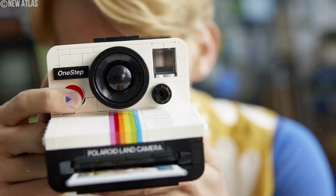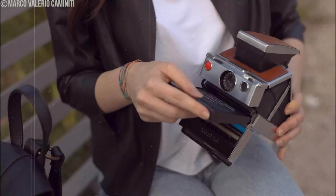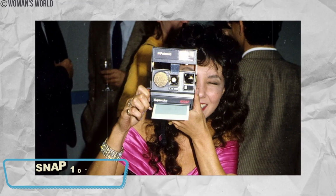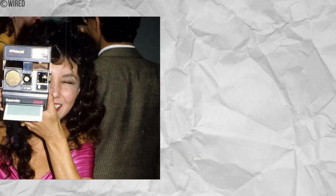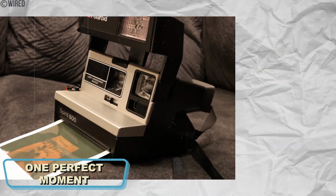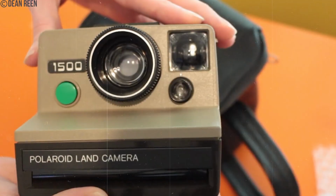What you got was real, just a memory frozen in time. It felt like magic, watching the image slowly appear. Each photo felt special, unlike today, when you can snap 100 shots in seconds. Back then, it was all about capturing that one perfect moment. Holding the photo as it developed was an exciting, nostalgic vibe that was simple and cool.